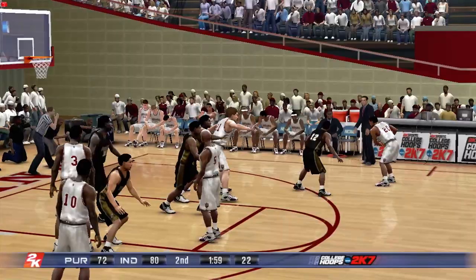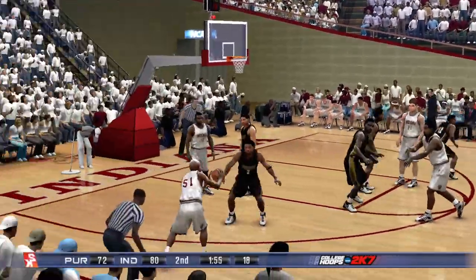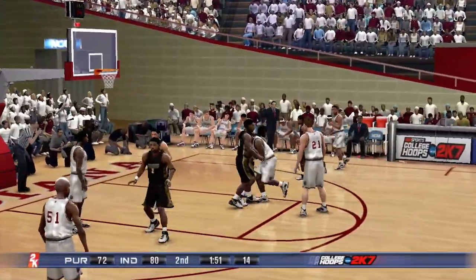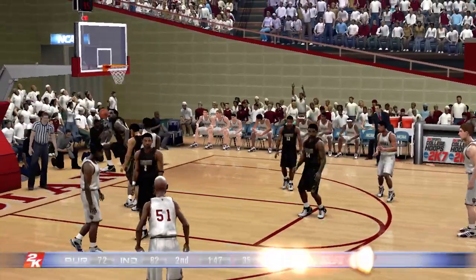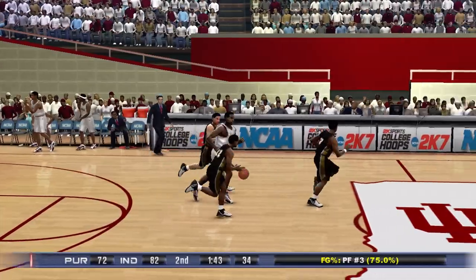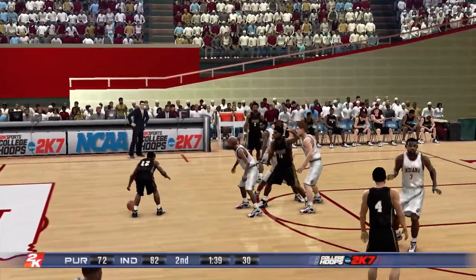Passes to the outside. Number 3 gets it top of the key. Dumps it down low. Number 21 hands it off. Backs down. Number 3 gets some hang time. Jams it home. Well, no big surprise that he's lighting up. This guy's just a dynamic scorer.